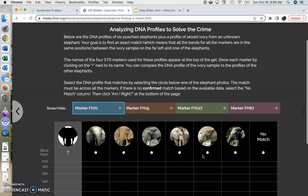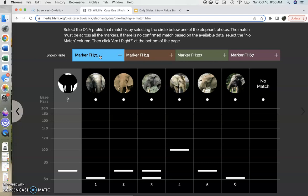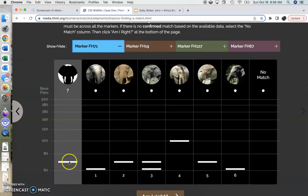So I'm going to show you how I would go through this, and what I would do is go one at a time. Let's look at marker FH71, okay? So here's mystery elephant, and it looks like he's only got one band, which means he's homozygous at that marker, or he has 2 alleles with the same number of STRs. Elephant candidate 1 is also homozygous, but look, his band falls at a different place on the gel. It looks like his gene is shorter. It traveled further than mystery elephant. So even though they're both homozygous, this isn't a match. So he's out.